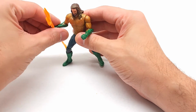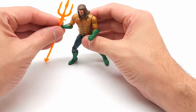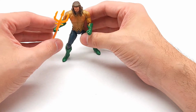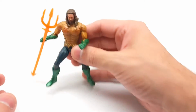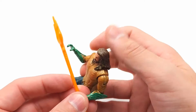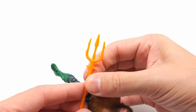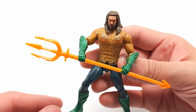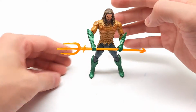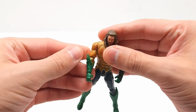Let's see. Ooh. Was hoping we'd be able to. There we go. That looks pretty great, actually. But overall looks great. I don't think we'll be able to put it in both hands unless we had it down. I guess we could do that. That's kind of cool, actually. Look at that. Alright, that is pretty cool.